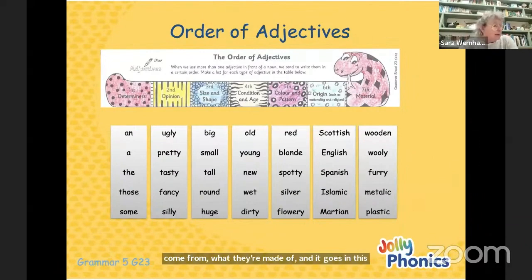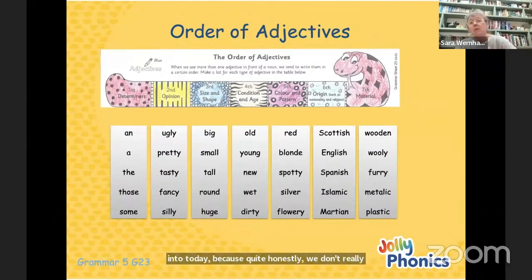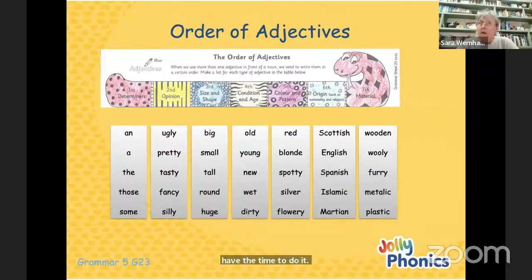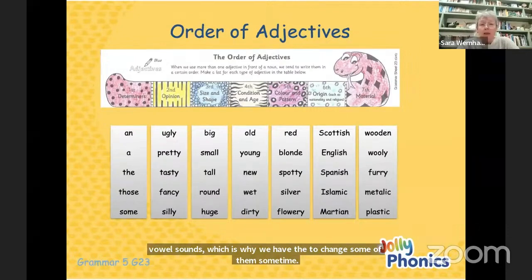There are exceptions, as I say, which I'm not going into today, because quite honestly, we don't really have the time to do it. But sometimes for meaning particularly, then we might change the order of one or two of them. And there is another exception, again, to do with vowel sounds, which is why we have the to change some of them sometimes. But on the whole, and for the majority, they come in this order.